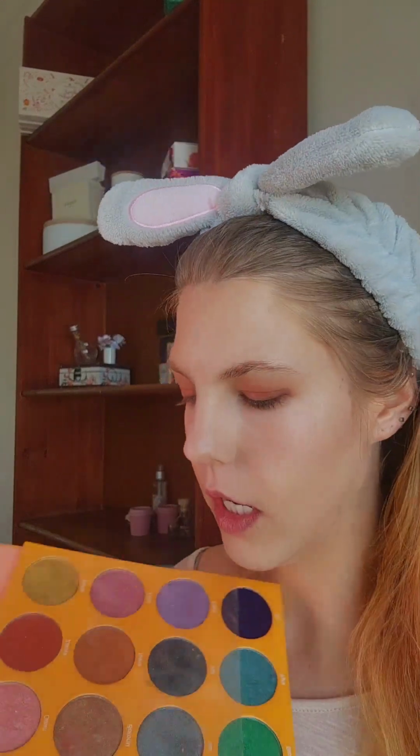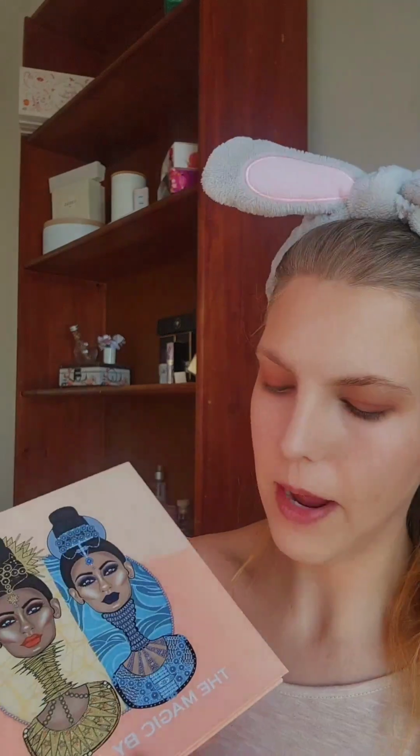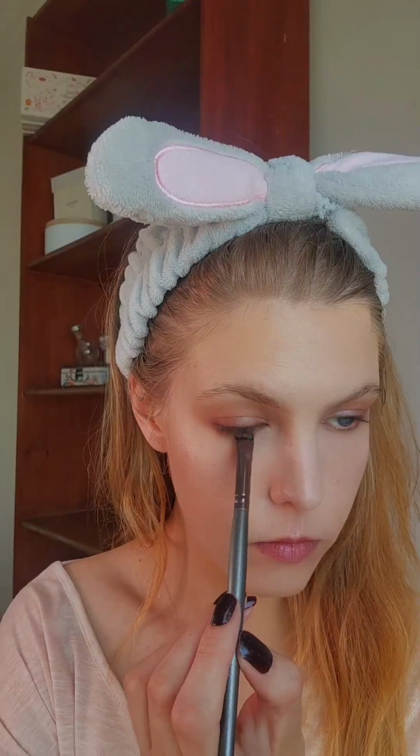So I'm looking for a really nice light color. I wasn't really opting for a shimmer, but I don't have all of my makeup with me. This is the shade Osun, O-S-U-N, from the Magic Palette by Juvia's. Repeating those exact same steps on my lower lash line, except for the glitter. I'm not going in with the shimmer. Adding a little bit of that shimmer to my inner corner. Yes, I am still using this as mascara, touch-up concealer.